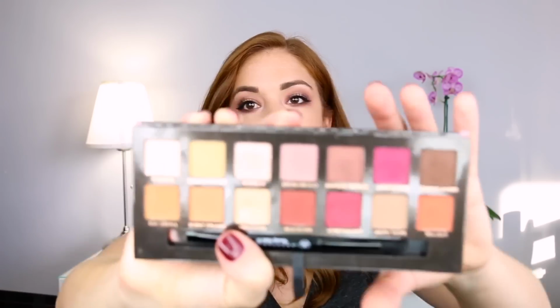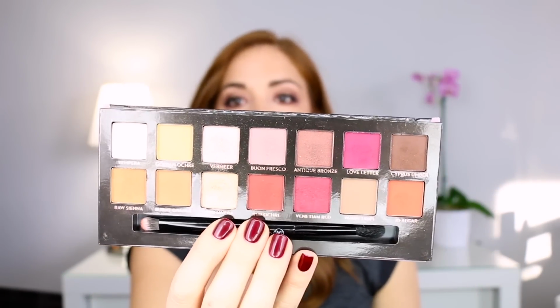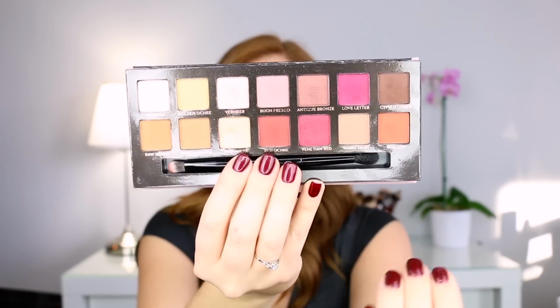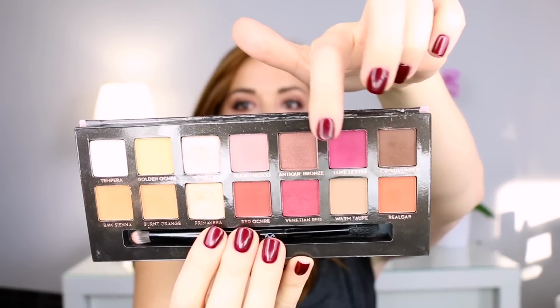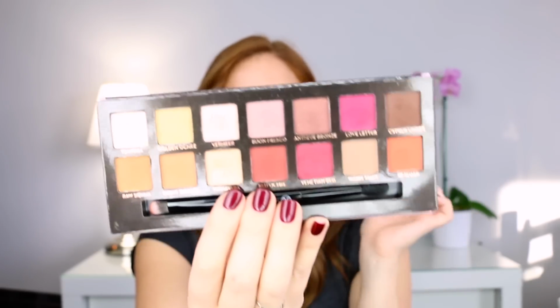The quality of the shadows is amazing. Let's see if I can focus you here. Basically, you have all these warm shades. You have shimmery shades. You have matte shades. You have these really cool, fashionable red and orange shades. You have some neutrals over here. You have some really highlighting shades. It's just a really beautiful fall palette. You just look at it and it's amazing. And you can just do so much with it.